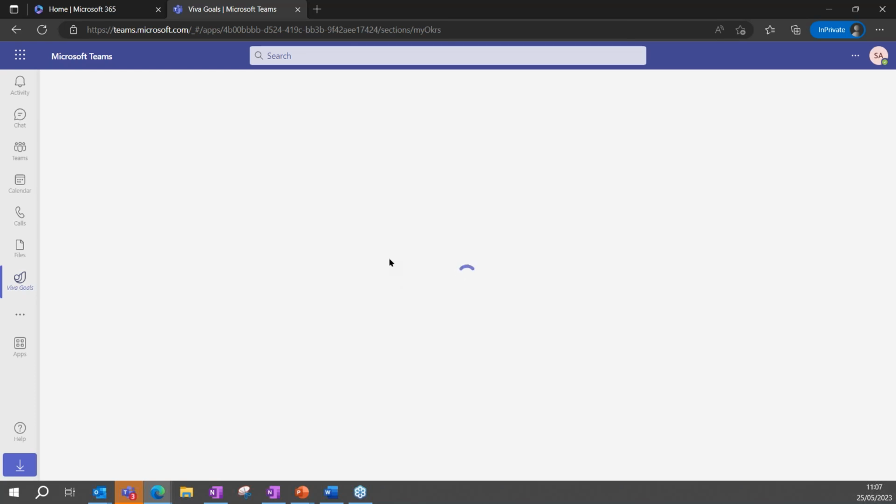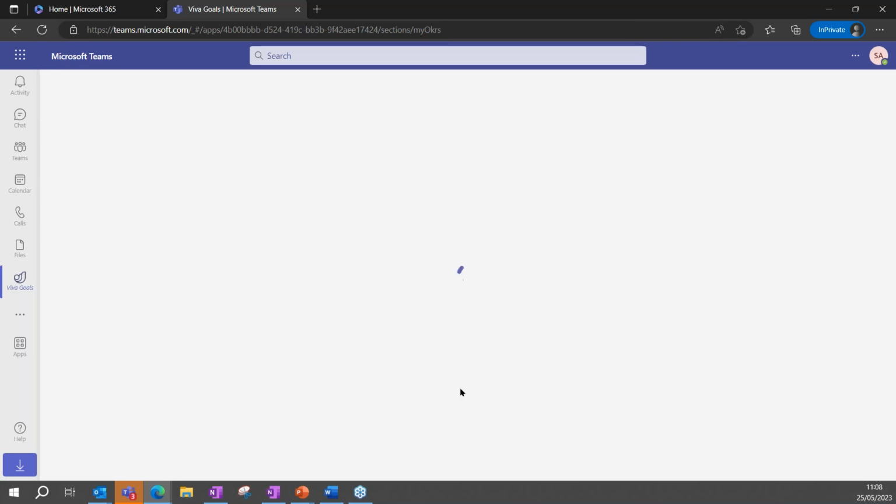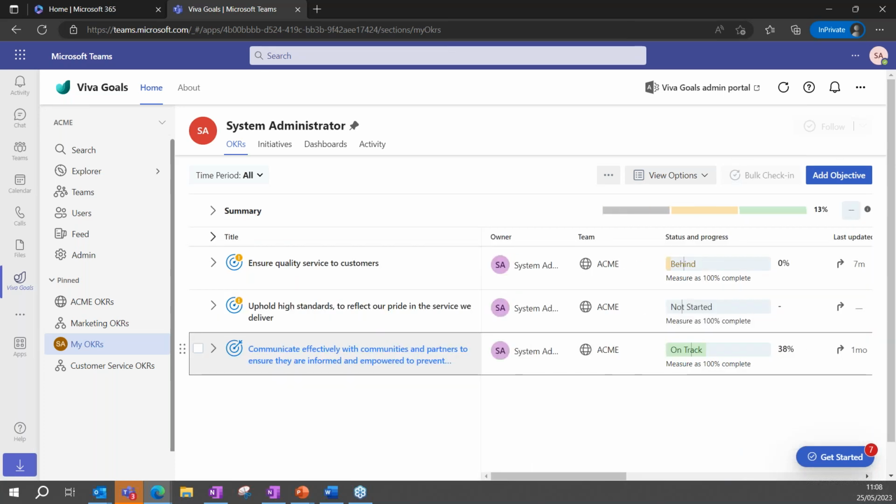So in terms of Viva Goals, there's a few more bits of functionality to it. You have your own department views, so I can see just my department level objectives, just my department level key results. We can set up tagging, so we can easily search for objectives and key results. We can also set up things like notifications. So if you want to send a notification to ping someone to say, look, make sure you check in, or if you're a sales manager and you want everybody to update and check in on their results at a certain time every Monday, you can set that up as well.